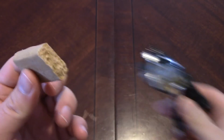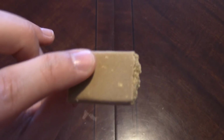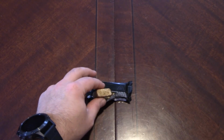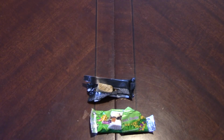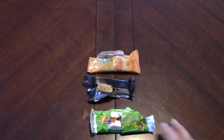Finally, oh, it broke, so let's get a kind of chalky consistency to this bar. Smells great though. Smells like a nice cup of coffee. Doesn't have a strong taste. You get a little hint of coffee when you're eating that. It's actually quite pleasant, really.